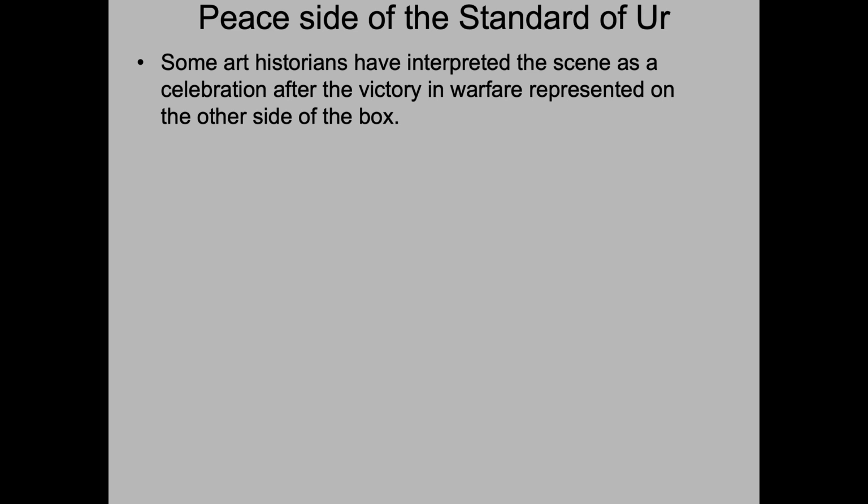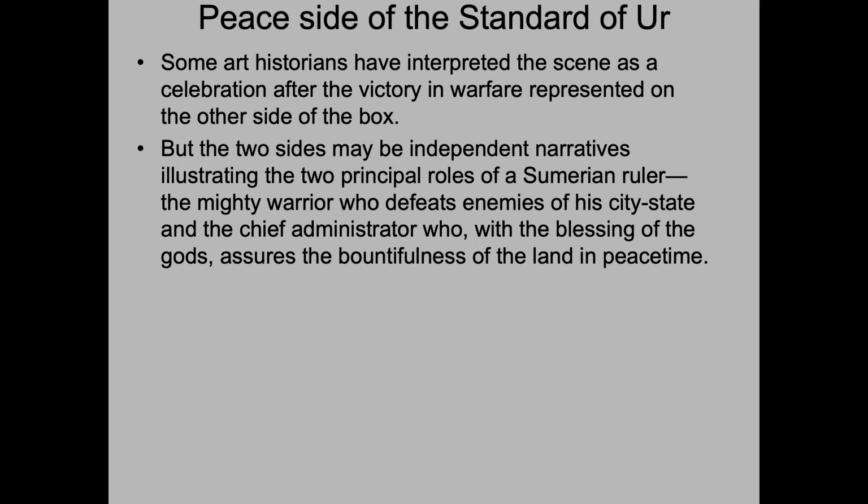All right, and so some art historians have interpreted the scene as a celebration after the victory in warfare represented on the other side of the box. But the two sides may be independent narratives, illustrating the two principal roles of the Sumerian ruler. First, he's a mighty warrior who defends his city-state against enemies, and on the other side, the chief administrator who, with the blessing of the gods, assures the bountifulness of the land in peacetime. So you have to have somebody who's going out and fighting the war so that they're protecting everybody who lives in this city-state. And then the other thing you need is somebody who is making sure that the crops are being harvested and that everybody's getting fed.